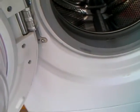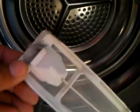Washing machine, this is the top of the washing machine. Absolutely filthy. Inside filthy, and the rim filthy. Top of the dryer, covered in dust and food. Inside, no attempt has been made to clean it, or the filters, or the back of it, or in fact the front of it, which is also covered in food, bits and pieces of food.